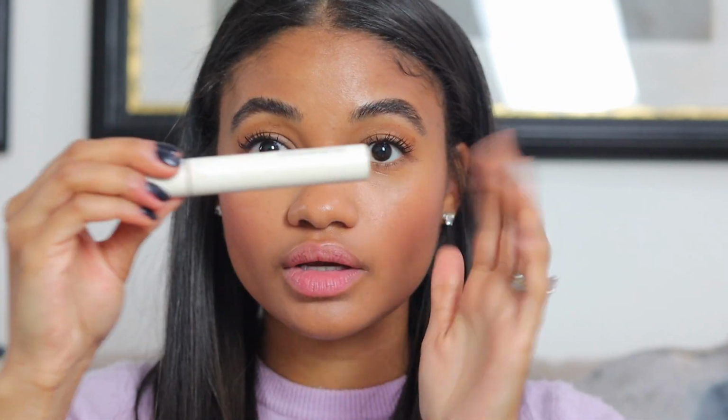I wait for it to dry and I just take a spoolie, the back of this, and once it's dry, just kind of scrape it off. I'm gonna go on with the Limitless mascara now, one side at a time. I'm gonna go on with the short bristles today and just do a coat of that and kind of separate the lashes a little bit more. So that is that. I really like how that's looking.